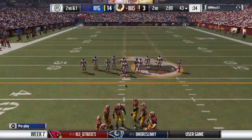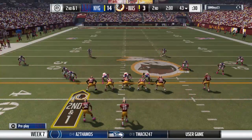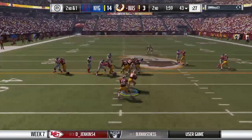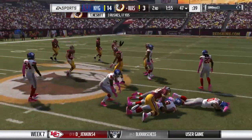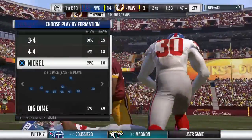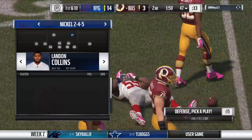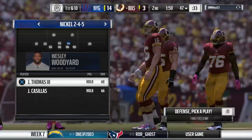Second and very short here, less than a yard. They'll run it now out of the gun. And he'll go down right around the 47 this time. A gain of 4 that time as the drive continues. 2nd and 1 and people want to run the football. This is where every back in the league is supposed to do exactly what we just saw there. Pick up the first down.